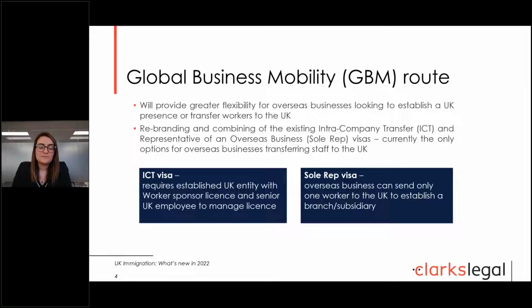The global business mobility route will provide greater flexibility for overseas businesses who are looking to establish a presence in the UK or bring workers to the UK. It's essentially a rebranding and a combining of the ICT and the sole rep routes, which are the only routes currently allowing global businesses to bring workers to the UK.